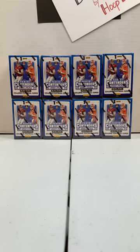Looks like there's seven packs per box, six cards per pack, so 42 cards in each box. There's eight boxes, so about 350 cards, maybe a little less, and eight of those should be autographs. Hopefully we're going to see all the big rookies, Trevor Lawrence and Mac Jones. Those are the two guys represented on the boxes.